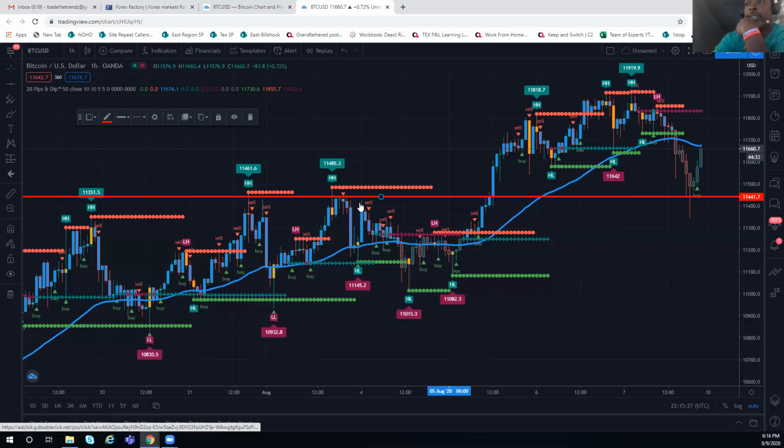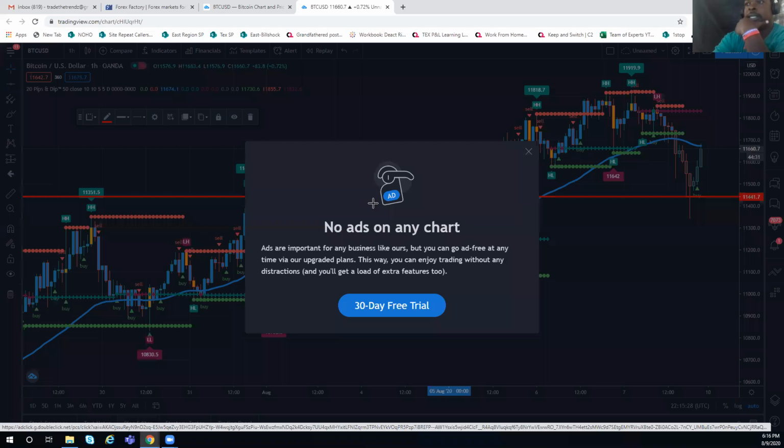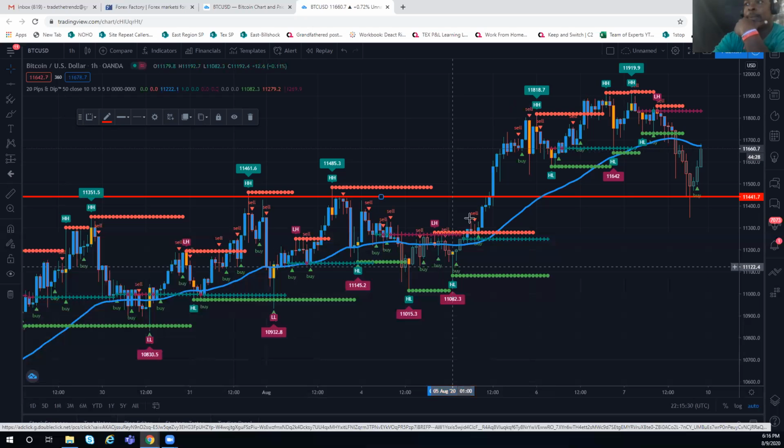So now what we see when we're looking at this is that breakthrough, right? Once we see that breakthrough right here, and then that candle closes above what used to be the ceiling, that's your buy right there. That's when we knew we're going to keep going up, right? And Bitcoin for the last few months has gone from 3K per Bitcoin to now almost 12K per Bitcoin.